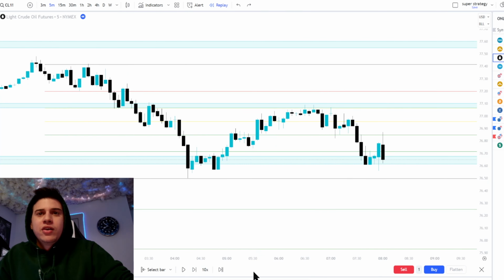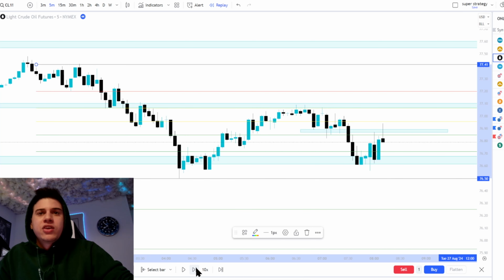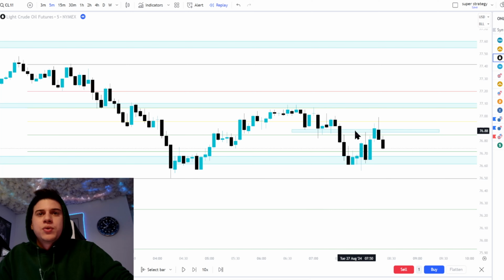Price then came back down. Now guess what? What did we get right over here? Price started to come up and reject our previous level of resistance. We started to stay below that zone, which is something that I like to see. Right over here, we stayed below it. Never really came back up into this range. So we would actually draw this zone just like this.